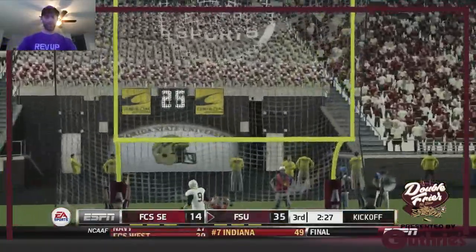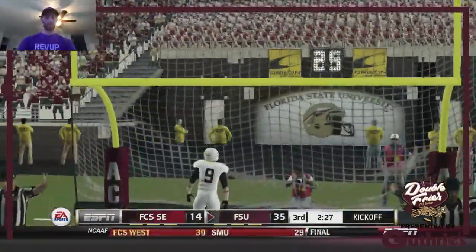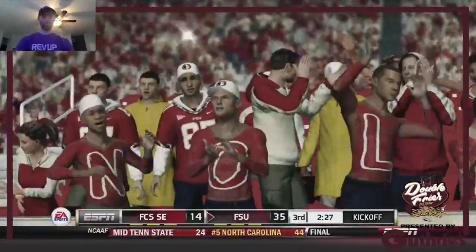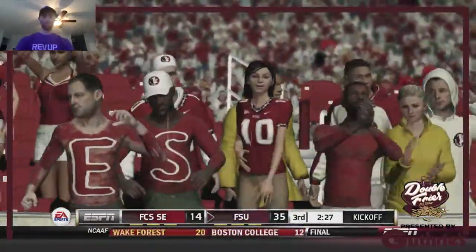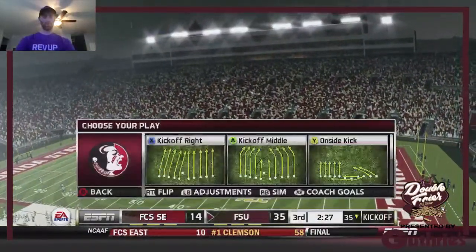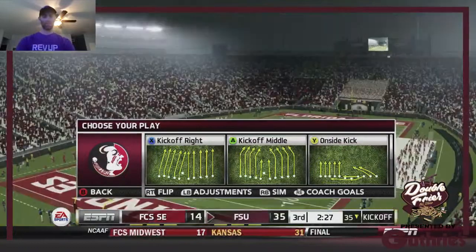Splits the uprights with the extra point. A five-play, 36-yard drive, and that's good for a touchdown. Brad, I thought that was a textbook drive. I thought they did a really good job of showing balance, mixing the play calling with the run and the pass. Just an overall well-executed touchdown drive.